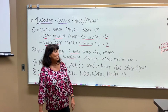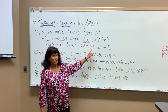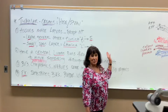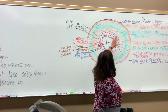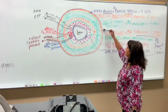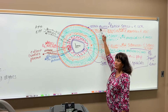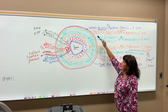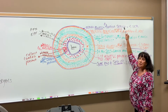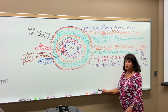All right, so now let's look at how we're going to use these terms, tunica and lamina, in the wall of an organ. On histology slides, you'll be able to identify all of these layers, except nerve tissue never makes layers. All right, now over here, I have a drawing. On the very outside, there's a little thin layer of simple squamous ET always, never changes. We call that little thin layer, that's going to give it its overall shape, the tunica serosa. It abbreviates TSER. Okay, so all of this is on your note sheets also.